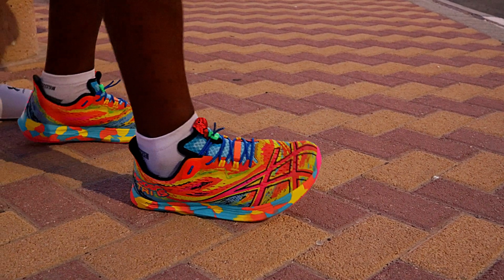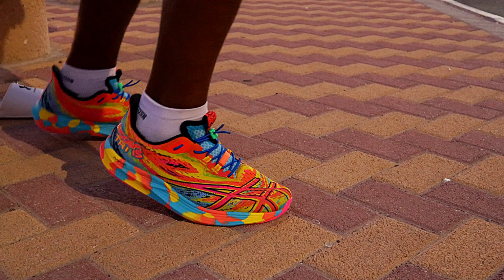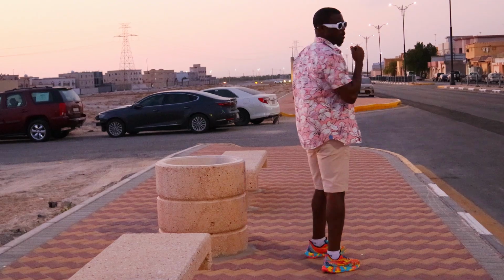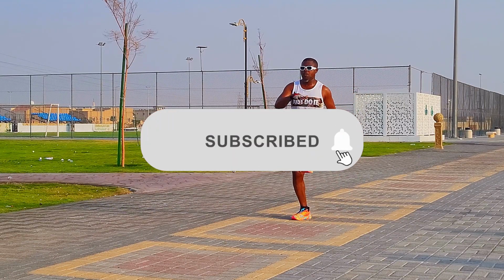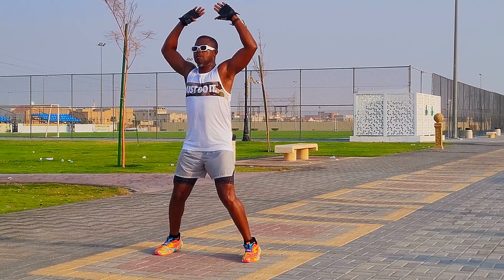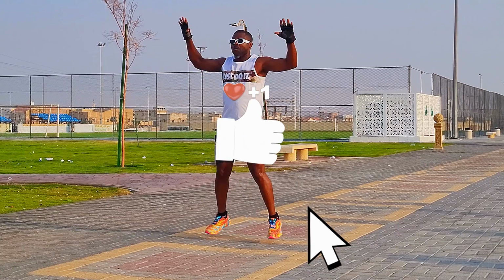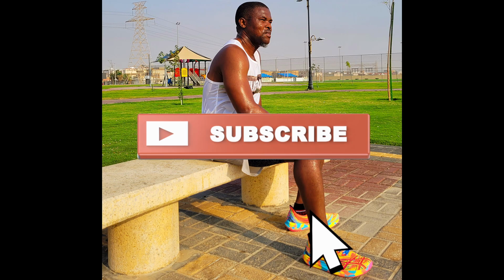The Asics Noosa Tri 15 has become my go-to shoe for almost every occasion. Whether I'm hitting the pavement for a race or simply going for a casual walk, these shoes never disappoint. So, if you're on the fence about trying the Noosa Tri 15, I highly recommend giving them a shot. They've won me over with their style, comfort, and overall performance, and I have a feeling they might do the same for you. So guys, these are my views of the Asics Noosa Tri 15.